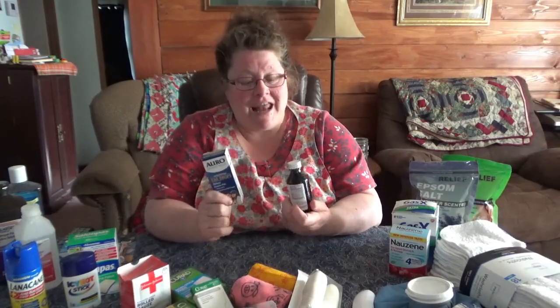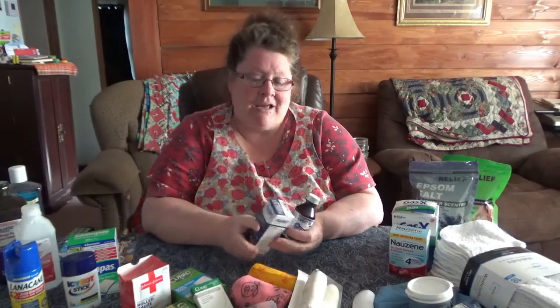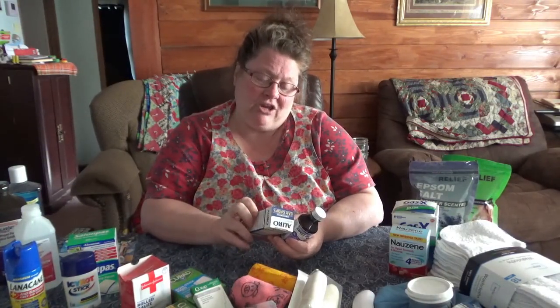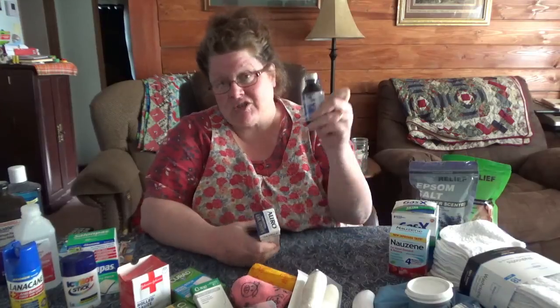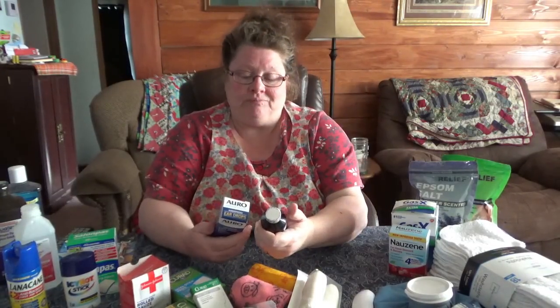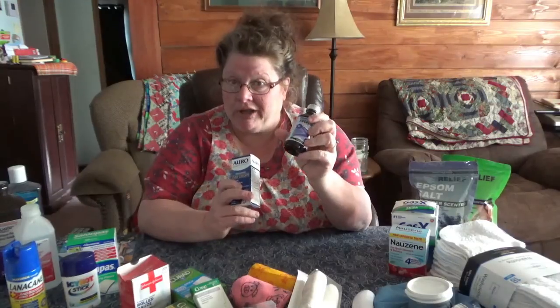These are products that I have for earaches. These are just homeopathic ear drops for the ears, and this is a sweet oil for the ear, and they both work really good.